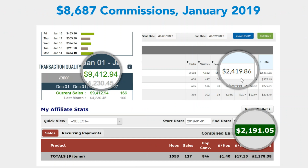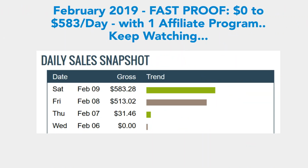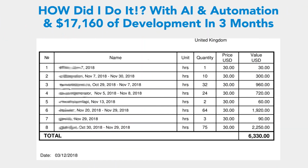$2,000 odd from Warrior, $2,400 from JVZoo, and then this ClickBank number is actually a gross revenue number, so it's actually about 60% of this. But when you add all the numbers up, and this is only to the 28th of January, you come to about $8,687. Fast forward to February in the last couple of weeks, and you see that I'm generating even more money, and you can see this spike here, which is from just one affiliate program in ClickBank, bringing in anything up to $583 per day just last week.